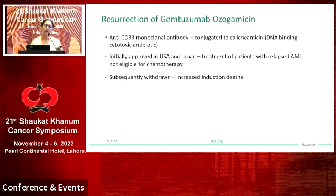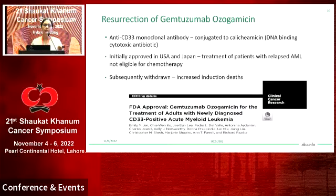In 2010, the trials decided to have a look at the potentially toxic doses that had led to the deaths. Let's lower the dose and combine it with intensive chemotherapy, and see how that goes. So in 2010, it received a second approval, and this time it was used for treatment in patients with newly diagnosed AML. Remember, when it was withdrawn, it was for patients who had relapsed or refractory disease, but when it was reintroduced, it was for newly diagnosed AML.